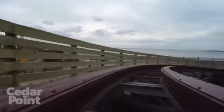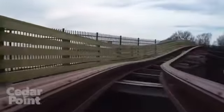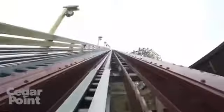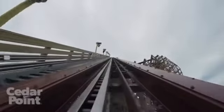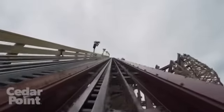Next, we have Steel Vengeance, an RMC I-Box with a length of 5,740 feet, a height of 205 feet, a speed of 74 miles per hour, and it used to be Mean Streak, my bad, and it opened in 2018.